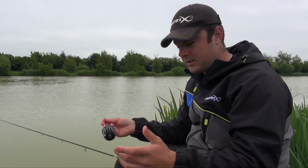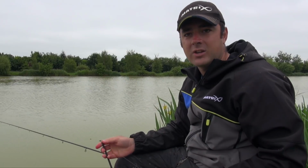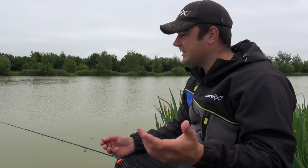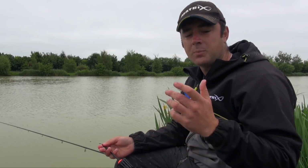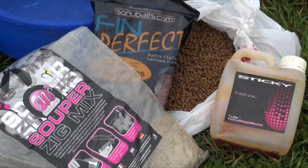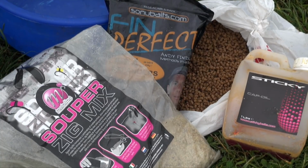So obviously today we've come down to see if that's going to work, and hopefully it looks like it is going to. So a bit more about the bait, because the bait is obviously as important as the method, because what you're trying to do is create those fish to come up in the water, they get in that cloud and everything, and there's not really anything to eat there apart from your hook bait. So how I've knocked up my sloppy groundbait today is, first of all, I've got a zigger mix from Mainline, which has got everything you need basically.